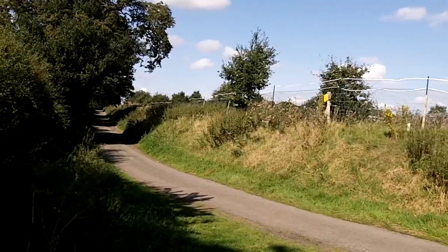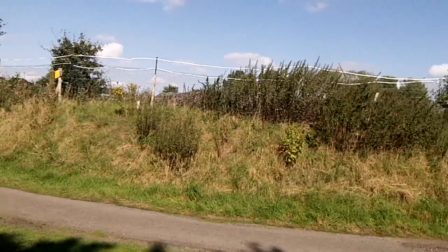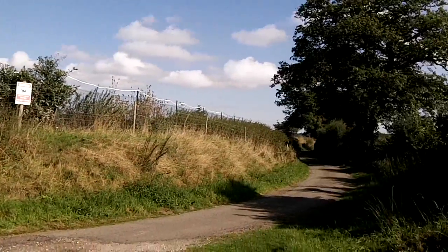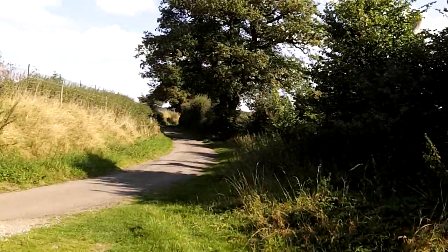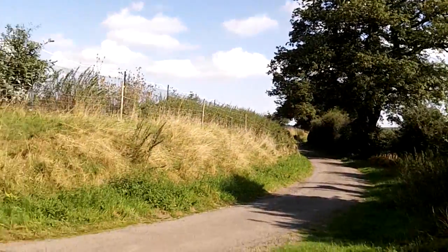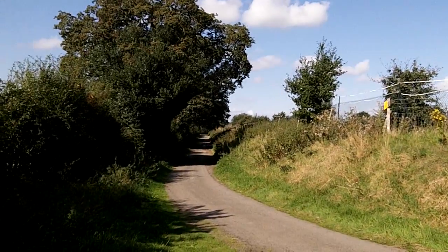There's a strange smell in the air. It's like a sweetish smell, but it's kind of tinged with chemicals, and I'm not sure whether it's coming from the quarry or from the farmers' fields over there. It's pleasant though, if you like solitude. Not sure how much further this goes, but I'm enjoying it while it lasts.